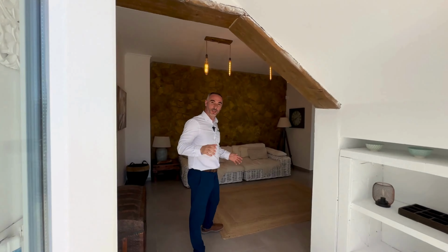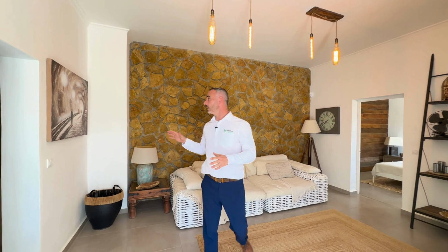Come on in. So downstairs you have two bedrooms and a living space, all with access to the pool area. Fantastic for your guests so that they have their own independence, all in a space that is quite stylish and still very cool for the summer. Come and have a look.